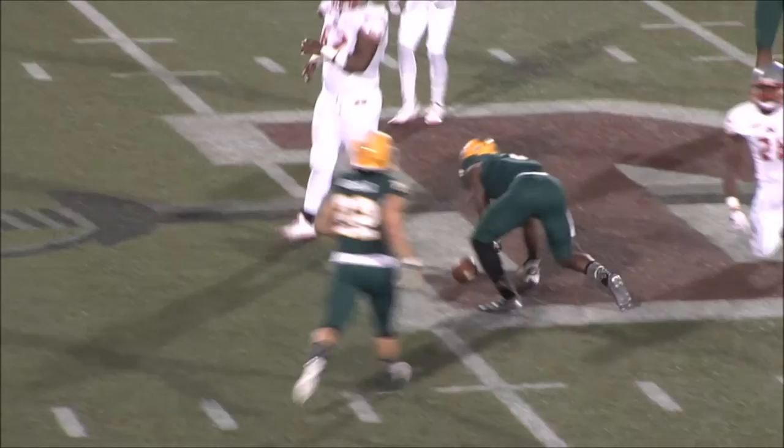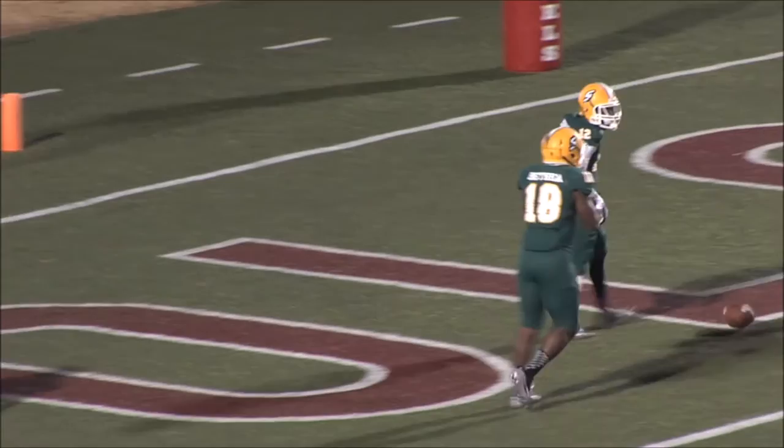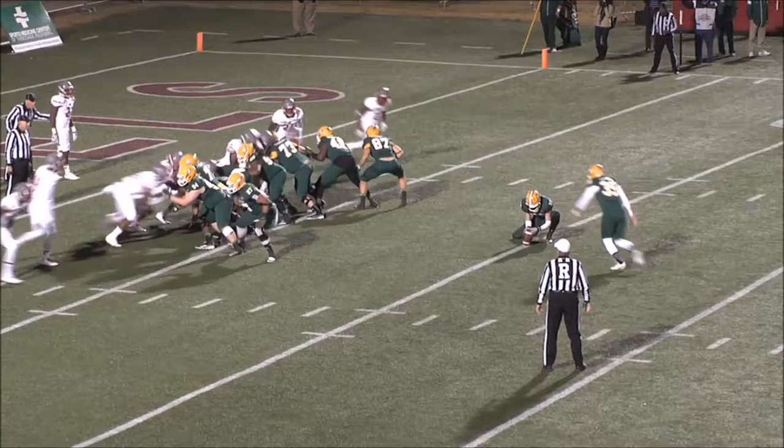Here's a play fake. Barnett wants to go deep. He's got a man down there. Caught. Jarrell Bennett. Touchdown. Lions. Jordan Barnett play fake to Blaine Arnold. And Jarrell Bennett, the sophomore out of New Orleans. It's a low snap. Kick is up and good.